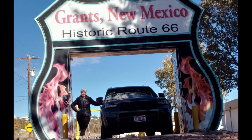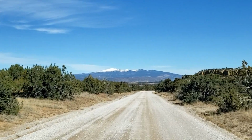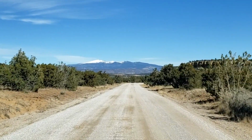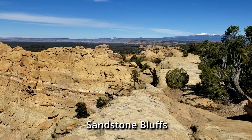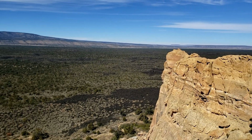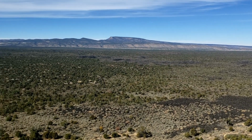The Monument's Visitor Center is located right near Grants, so I stopped there, spoke with the ranger, and then decided to head to Sandstone Bluffs. These bluffs had fantastic overviews where you could truly see the lava fields.